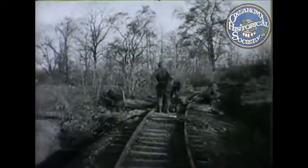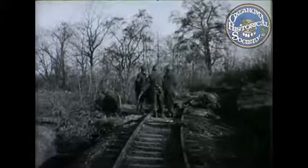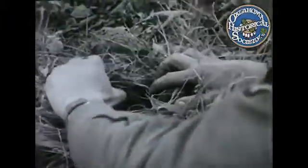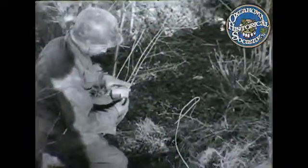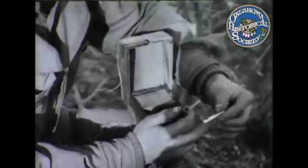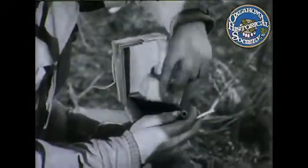Here, almost the entire area is found to be thoroughly mined and booby-trapped. Uncovering a German shoe mine, or wooden box mine. The simple little box with hinged cover contains about a half-pound block of explosive. Into it is screwed the pull fuse containing the detonator, now being removed. 6 to 11 pounds of pressure will explode the charge.